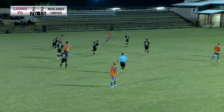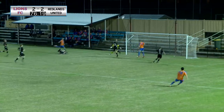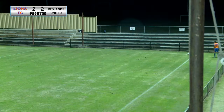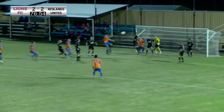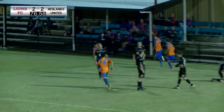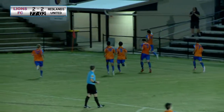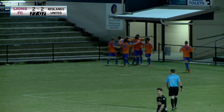He gets it back. Rolls it out wide. Lions in behind. Dangerous position. And cleared at the last moment for a corner. Thomas with the corner. Drives it in. Header by Simic! Gives Lions the lead in the 77th minute. The big defenders come up and got the ball into the back of the net. It wasn't a clear header, but it was enough to score the goal.